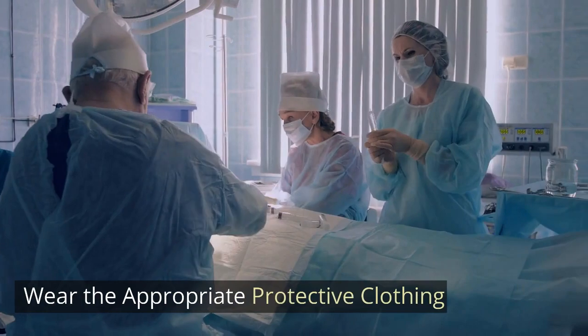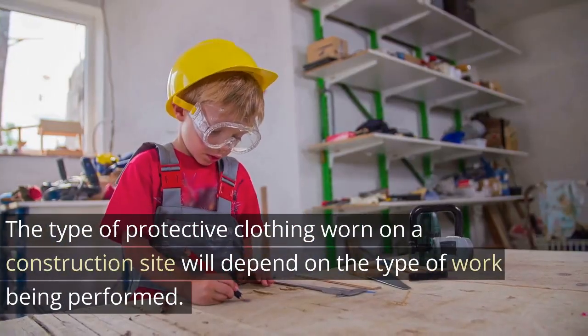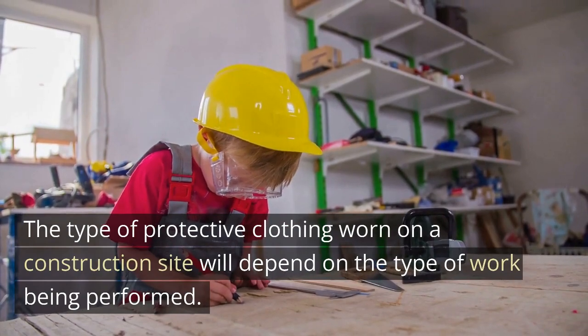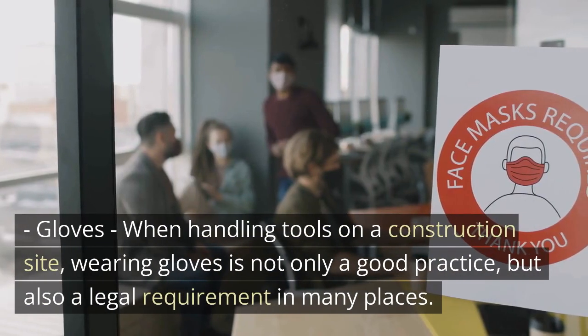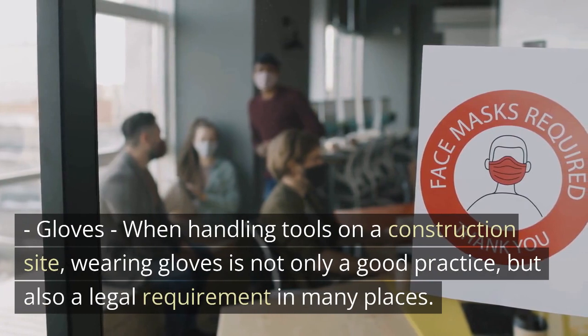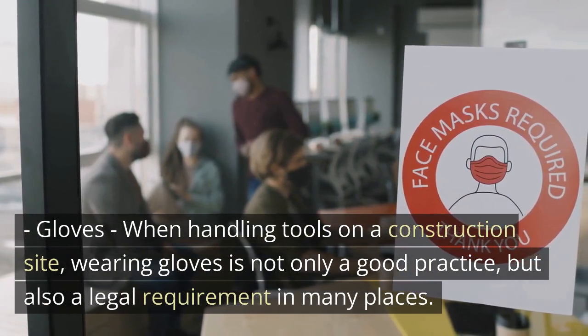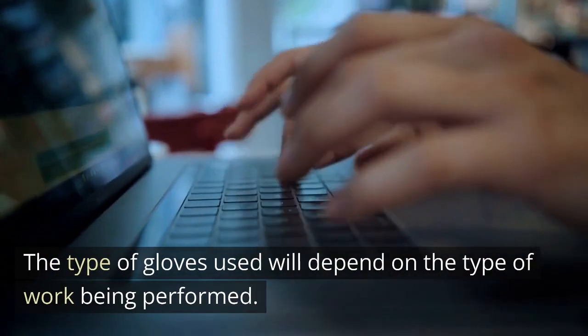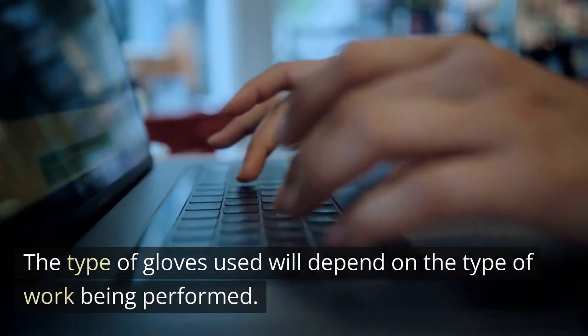Wear the appropriate protective clothing. The type of protective clothing worn on a construction site will depend on the type of work being performed. Gloves. When handling tools on a construction site, wearing gloves is not only a good practice, but also a legal requirement in many places. The type of gloves used will depend on the type of work being performed.